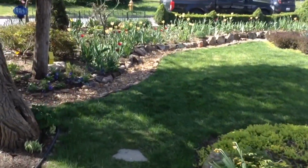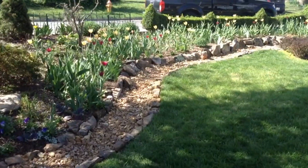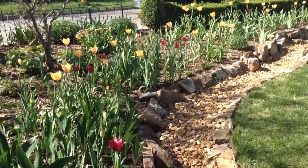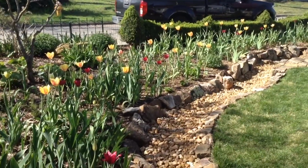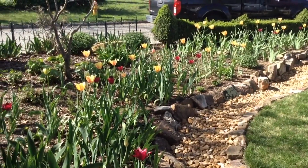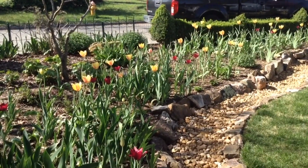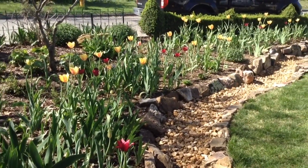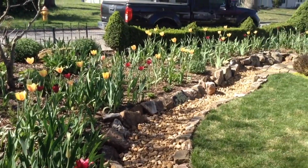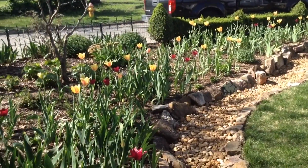And now I'm going to come into my front yard and look at a relatively new garden I installed last year. I call this my iris meadow, but right now it kind of looks more like the tulip meadow because I have so many tulips planted in here. So tulips are an excellent spring display. It's one of the first things people think of when they think of bulbs.